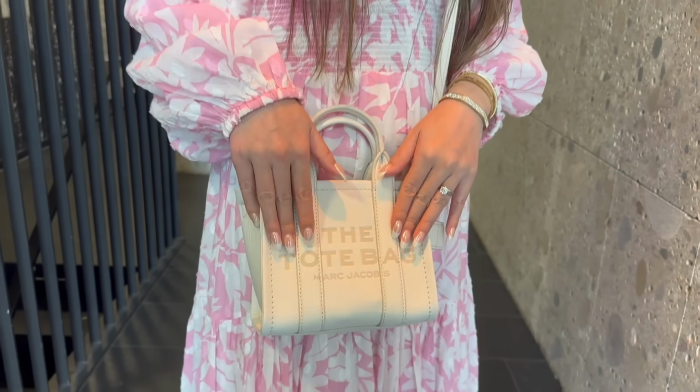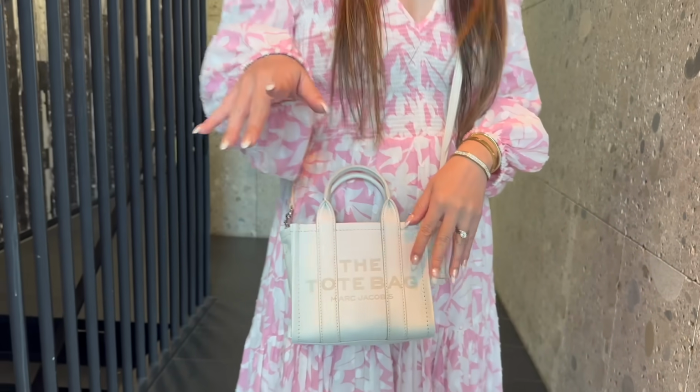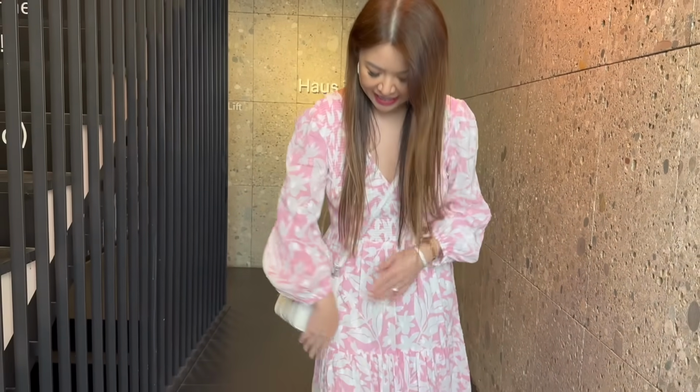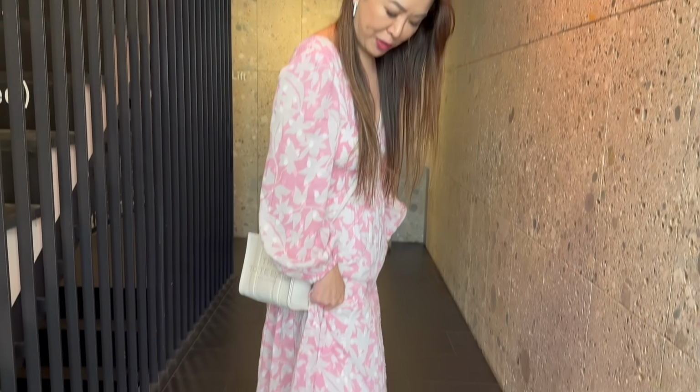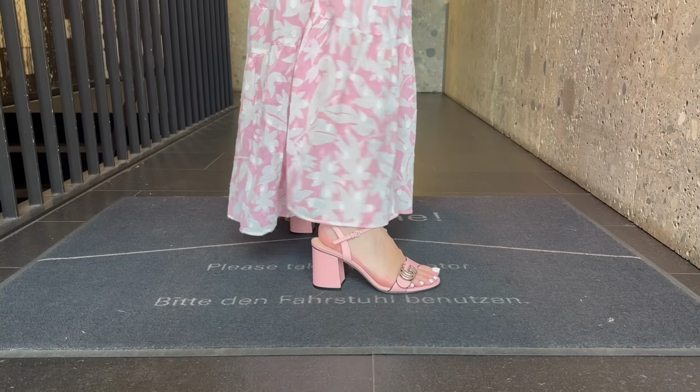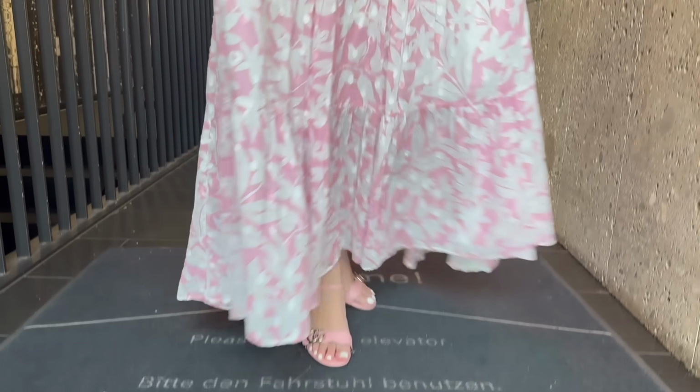I've done a comparison on all the sizes, so if you're interested in that, I will link it above. And then I'm wearing my Gucci pink Marmont shoes. They don't make it this color anymore, but they still make the black. I love these. I own these in 3 colors.